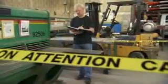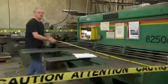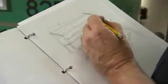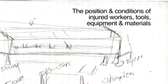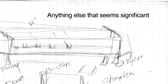To start your investigation, it's a good idea to sketch the scene first and begin taking measurements. Think of it as drawing a map with the most important information in the middle. The sketch should include the position and conditions of injured workers, tools, equipment and materials, safety devices and personal protective equipment used in the area, and anything else that seems significant.